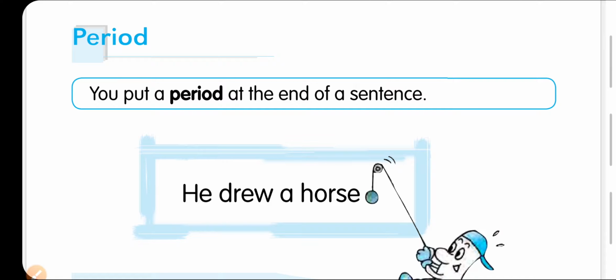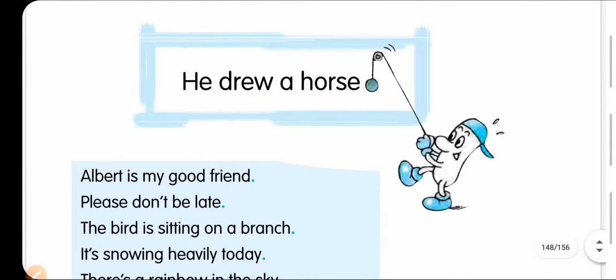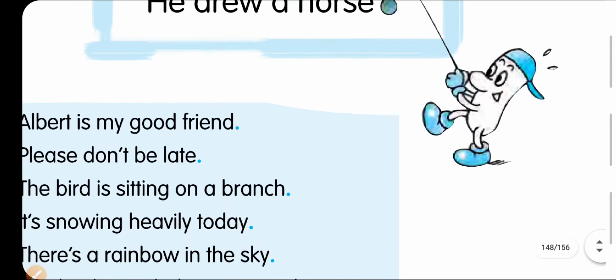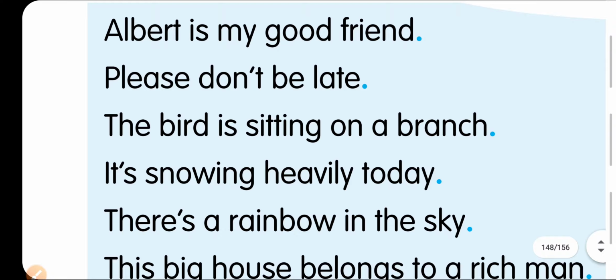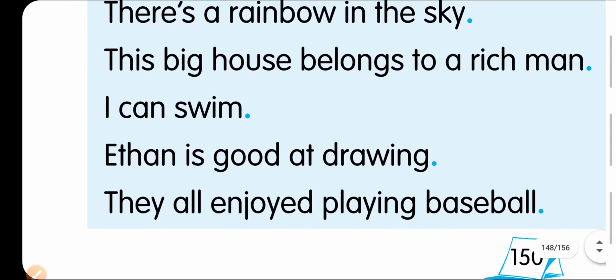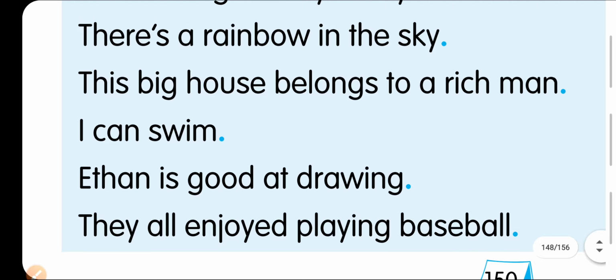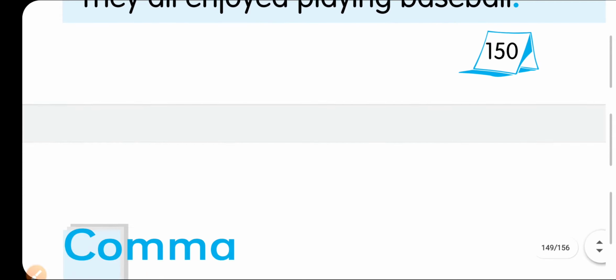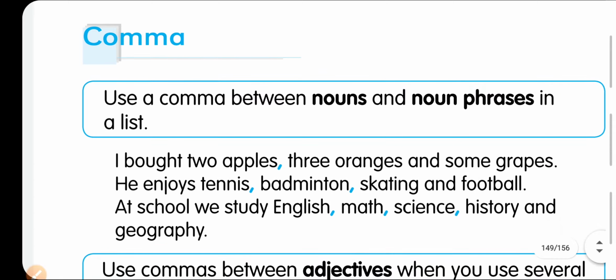Most of the time, after telling any sentence, we use a full stop. He drew a horse. Albert is my good friend. You can see here the blue dots. So after every sentence, there is a full stop. So no need to explain this very much to you. You can see: I can swim. Ethan is good at drawing. They all enjoyed playing baseball. So in almost every sentence, we use a period or full stop. It is simply a dot symbol. After that, the most commonly used punctuation mark is the comma.